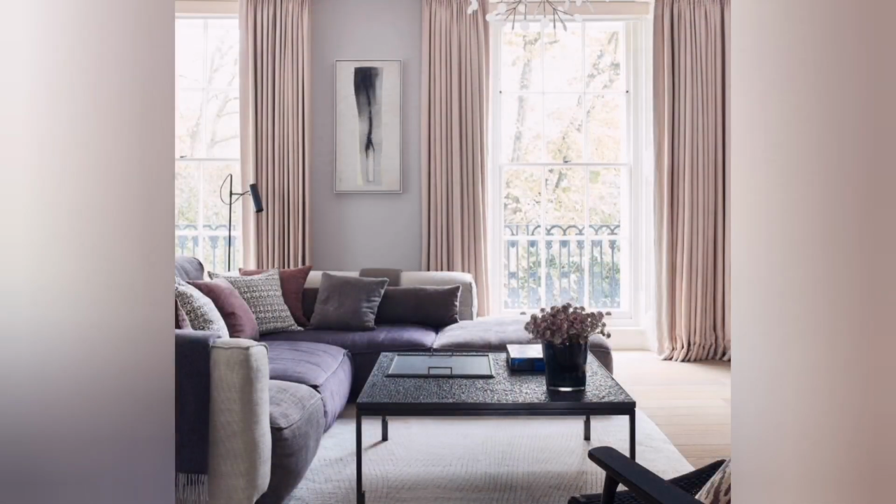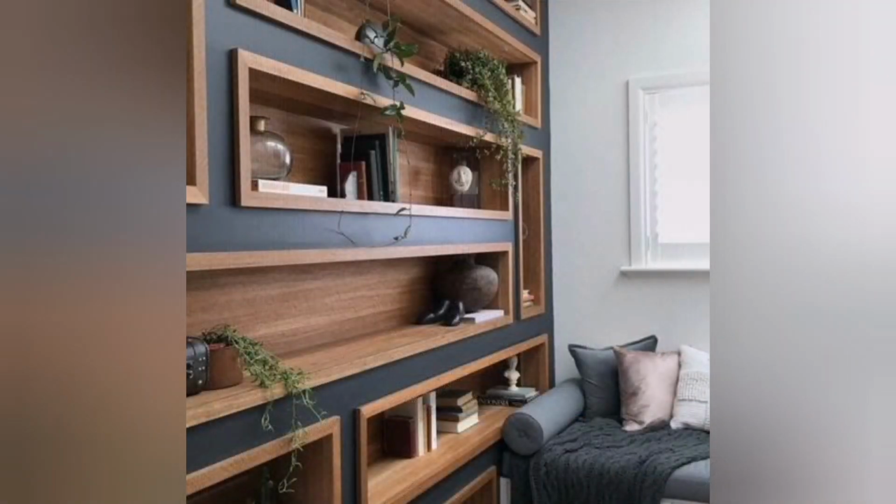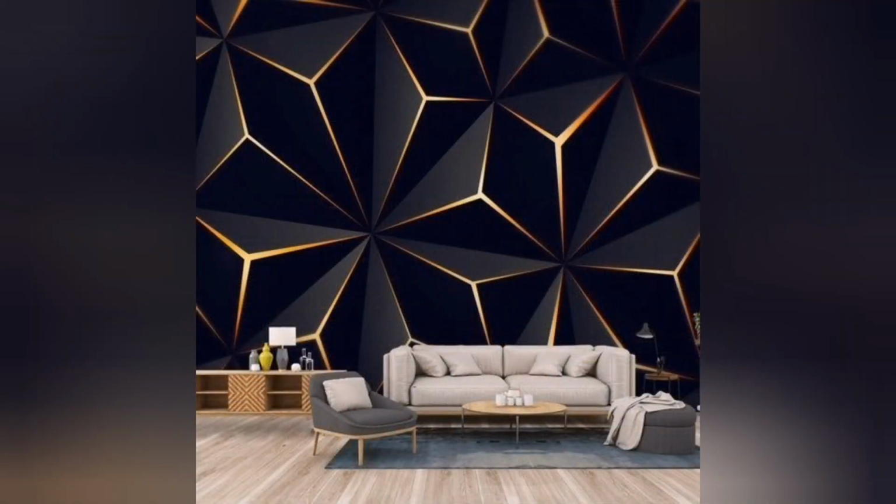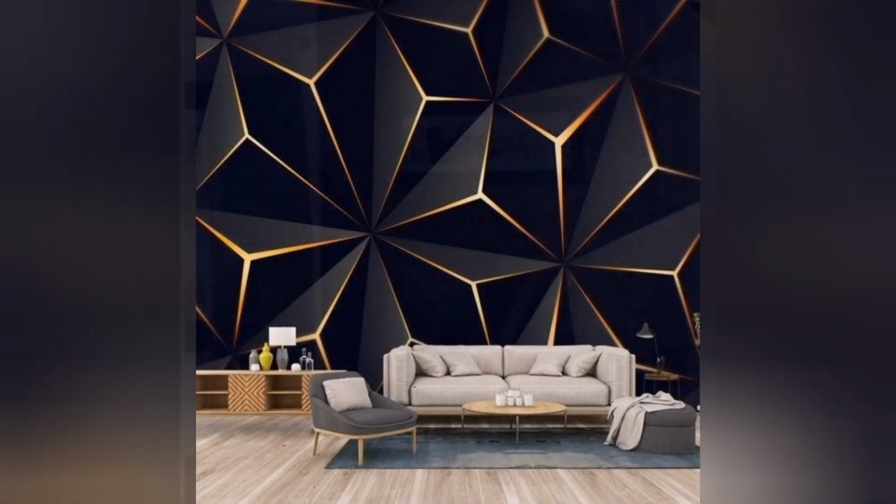Wallpaper is a classic and timeless wall covering option. It comes in a variety of patterns, colors and textures, making it easy to find a wallpaper that fits your style. Wallpaper can add texture and visual interest to your living room, creating a warm and inviting atmosphere.